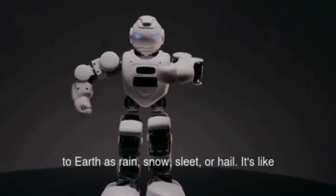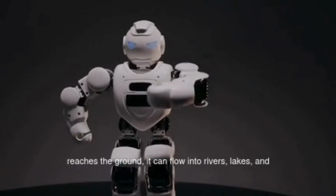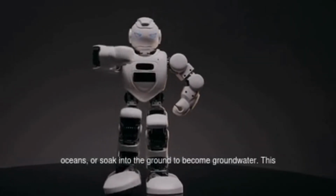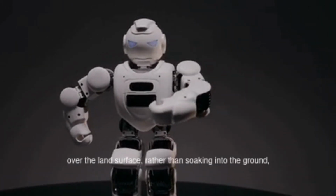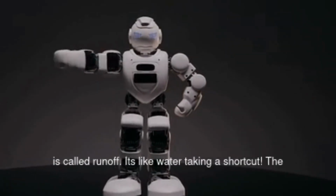Once precipitation reaches the ground, it can flow into rivers, lakes, and oceans, or soak into the ground to become groundwater. This is like the water gathering back together. Water that flows over the land surface rather than soaking into the ground is called runoff. It's like water taking a shortcut. The water we drink comes from sources replenished by the water cycle.